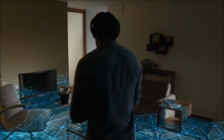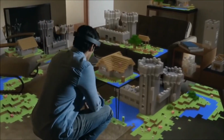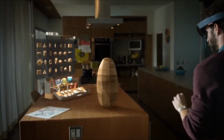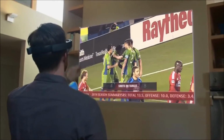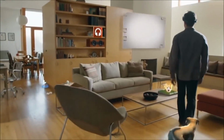As I mentioned with Microsoft, they've created an AR headset called the HoloLens, which can display VR objects in real life. Using your hand, you can move things around almost as if they were really existing. The HoloLens can also serve for entertainment purposes as well, such as displaying a TV right onto your wall and even playing games on the headset.